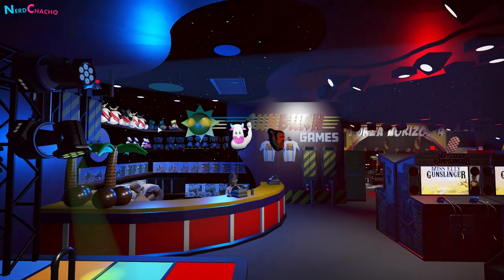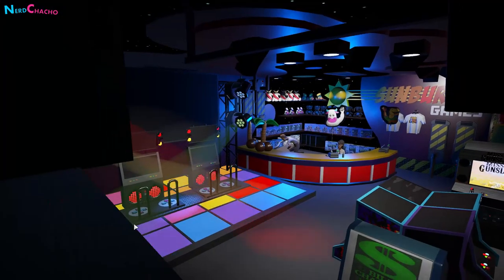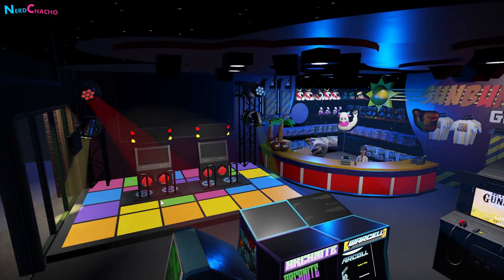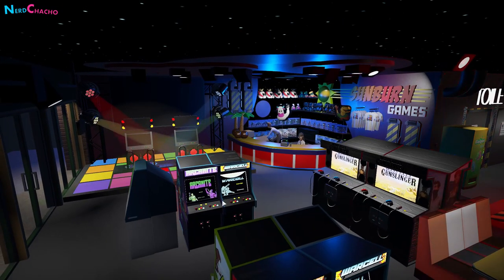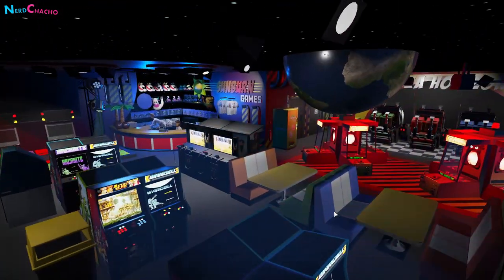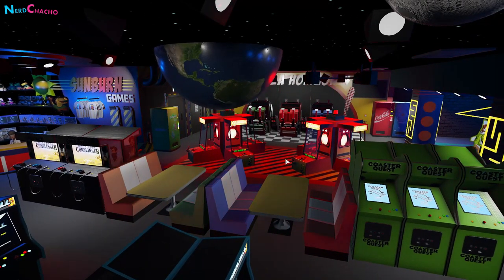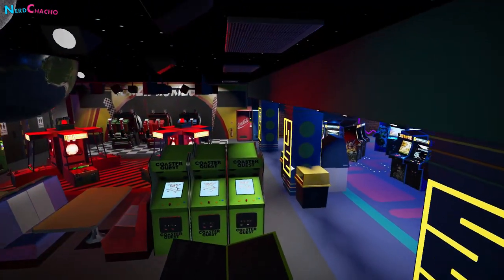Love this ticket area. This is so good. And then the dance mat. I would never in a million years have thought to do anything like this. I've got so many questions. I'm like, how have you done that? This dance mat is amazing. Of course, we've seen all of the games and stuff before. I'm using that myself. It's a rotating earth. Look at this. And all of the lights and stuff.